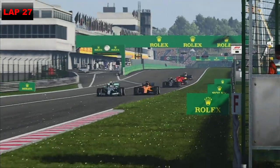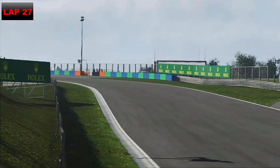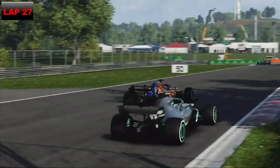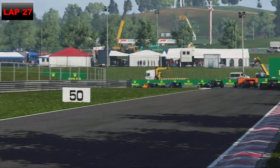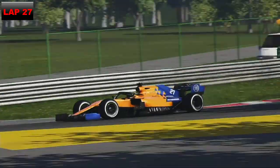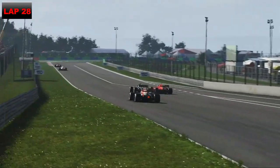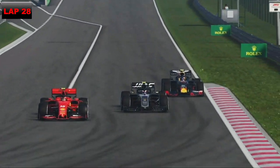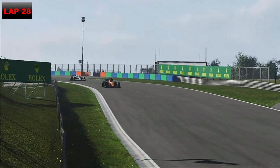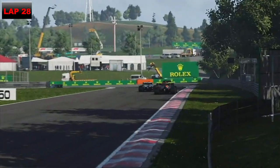Skipping onto lap 27, here comes Nico Hülkenberg all the way around the outside of Antonio Giovinazzi in the McLaren. Gets the job done. There's a sprint race there into turn 2, and Nico Hülkenberg gets the job done in his McLaren. Onto lap 28, and here comes Charles Leclerc getting past Romain Grosjean into turn 1. Grosjean going wide. Pierre Gasly thought about it down the inside of his fellow countryman, Frenchman.